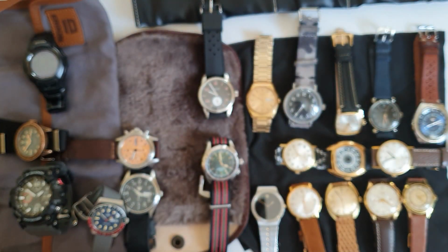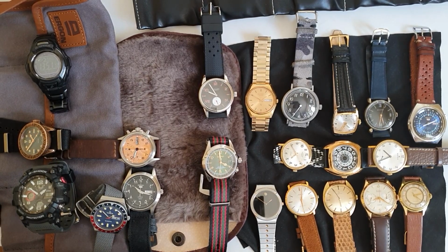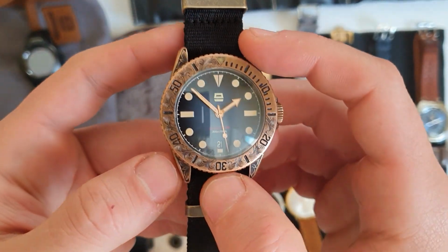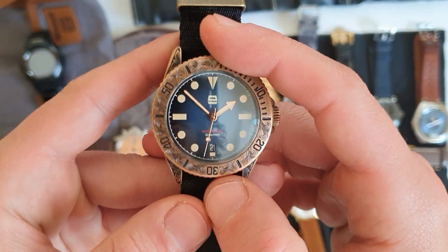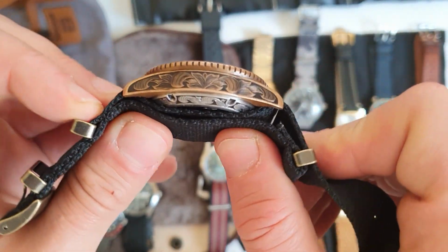Put it away. So what watch should we take next? I think we could take the divers. When I started collecting, I was really interested in divers. Now I'm more into vintage dress watches. Divers were my first, let's say, love in the watch world.